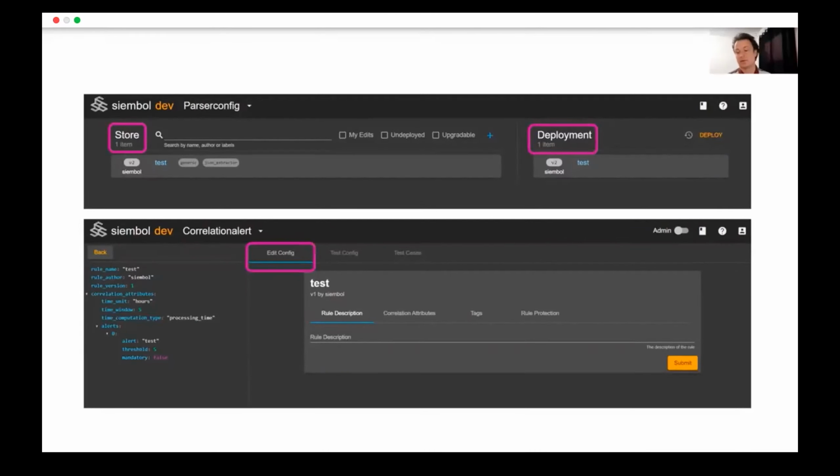Siembol UI supports testing configurations and creating persistent test cases that are stored in the Git repository. The test cases include input for testing the configurations along with assertions that should pass during evaluation. This can help to mitigate errors in the configurations, which can be changed by someone other than the former author.